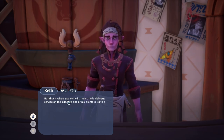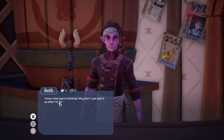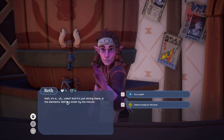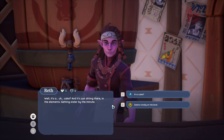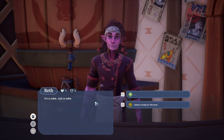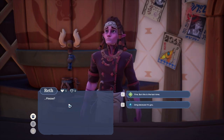But that is where you come in. I run a little delivery service on the side. One of my clients is waiting for her package. I know what you're thinking. Why didn't I just pick it up after I'm done here? Well, cake. What? It's a cake? And it's just sitting there in the elements, getting staler by the minute. It's a cake. Just a cake. Seems totally on the level, or dot dot dot.